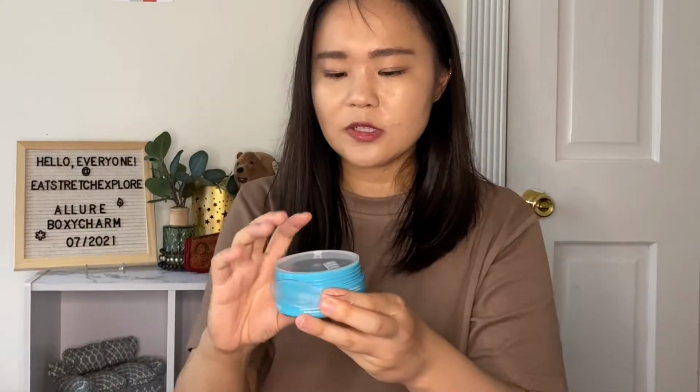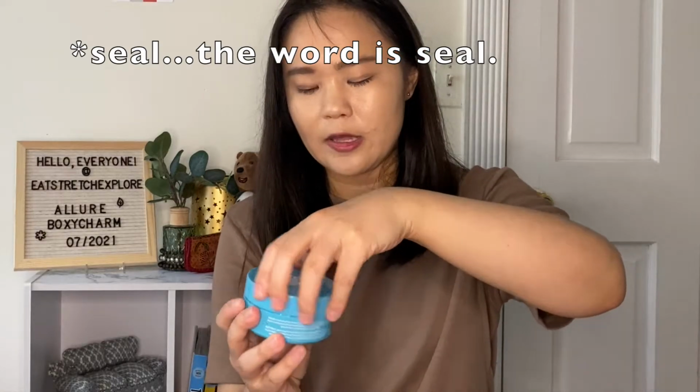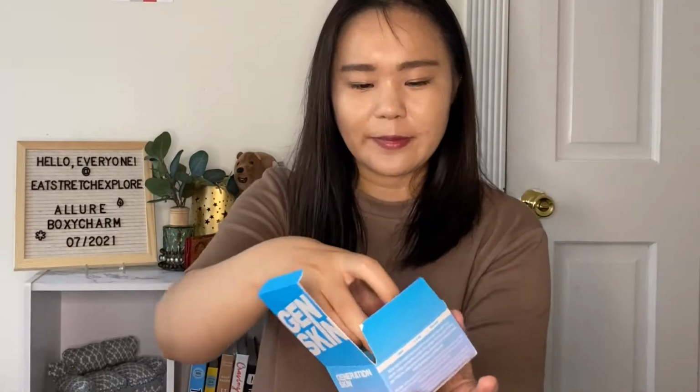And then what I do like is that this container lid, you can push it down to get the air out so that it has like a more firmer sort of grip on there, so it doesn't get all dry in there. So this is the Generation Skin. It is very wet. Some of the serum came out when I was closing it.